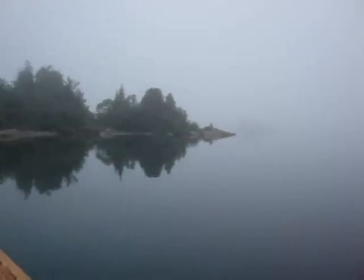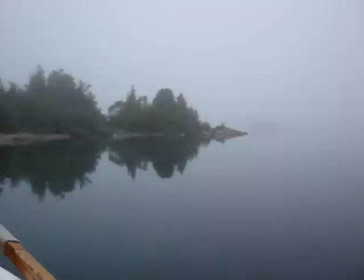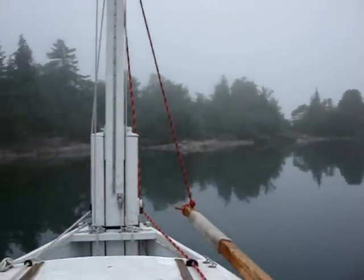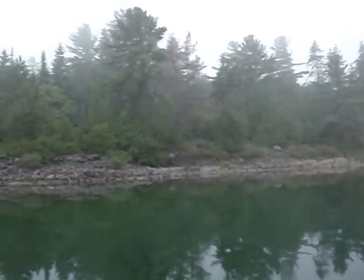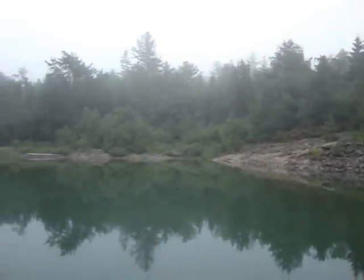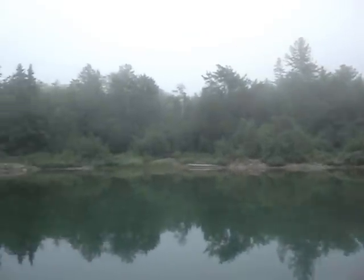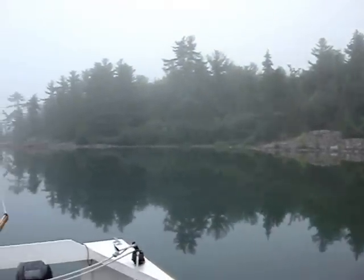It's Sunday morning, the 27th. It's about 8:20 in the morning. I'm still in Eagle Harbor because you can see the fog is pretty thick. It is not lifting the way the weather people said it would. What's new about that?